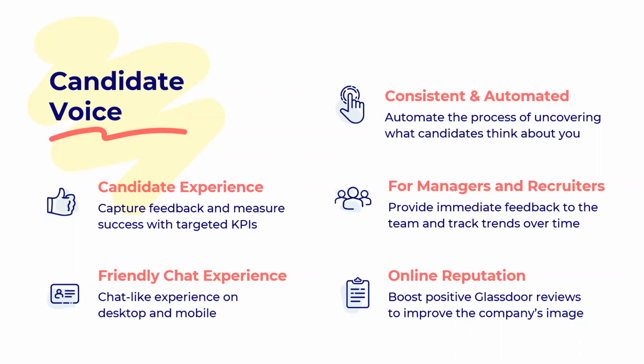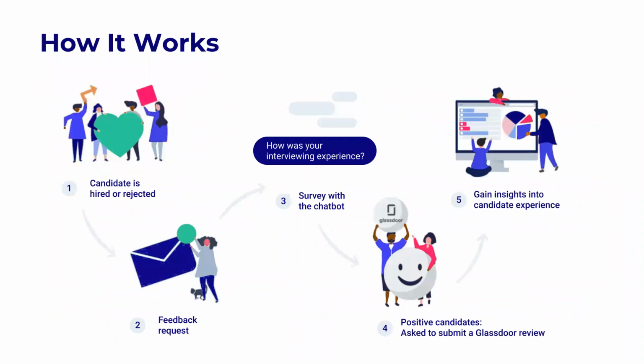Any candidate that gives you positive reviews will also be referred to Glassdoor to boost your reputation and share their feedback there as well. So how does it work, basically? It's really straightforward. Once a candidate is hired, rejected, or marked as withdrawn, the system will send them an automatic email that is sent from Comeet. It will include your company name, of course, so they understand that we're asking them to fill out a survey about the hiring process at your company. They click on the link, and then they are sent to a little survey with a chatbot. We'll really see it live just in a sec.